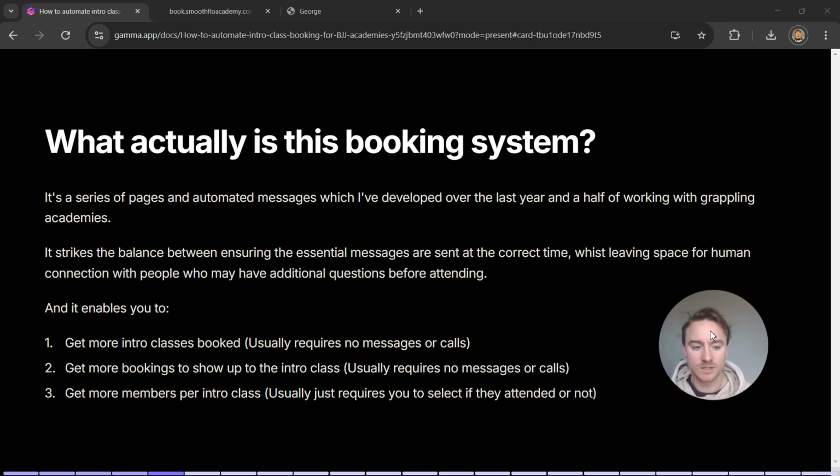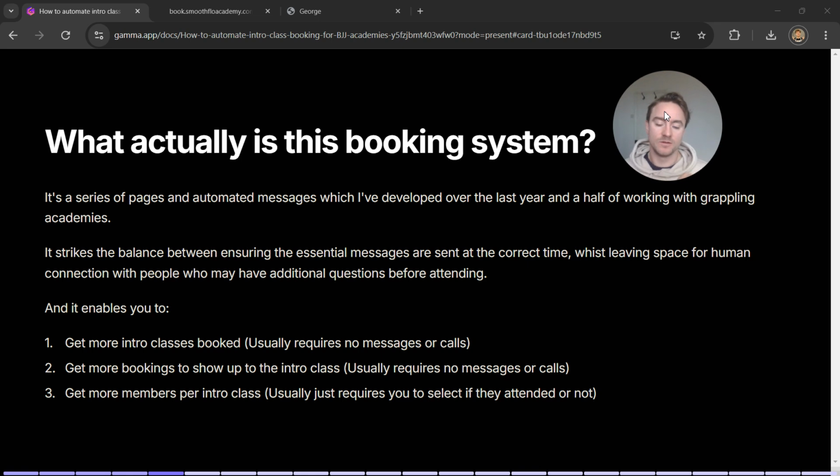So it still leaves some space for human interaction for those times where someone's got a very specific question that you couldn't have anticipated, or maybe they're just feeling a bit nervous and need to speak to you directly. So we allow space for that. But you might be surprised how many people will just happily go through the system without needing to send any extra messages. A lot of people will be fully automated through the process.